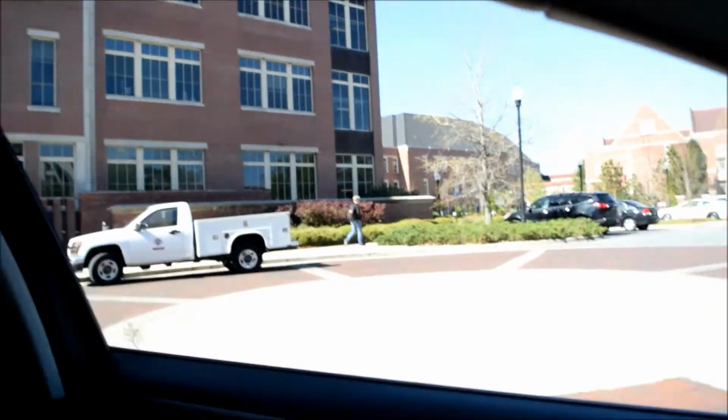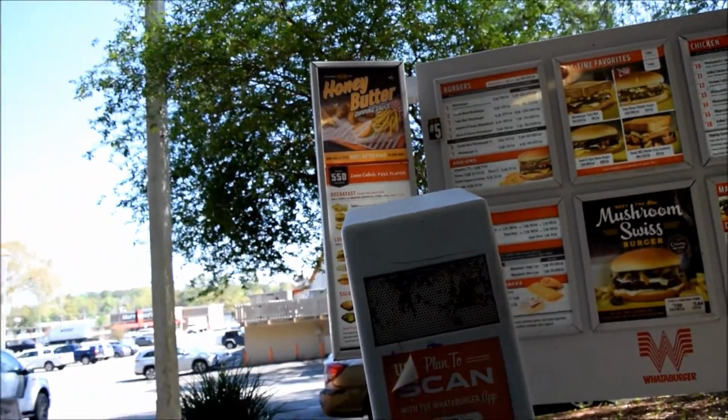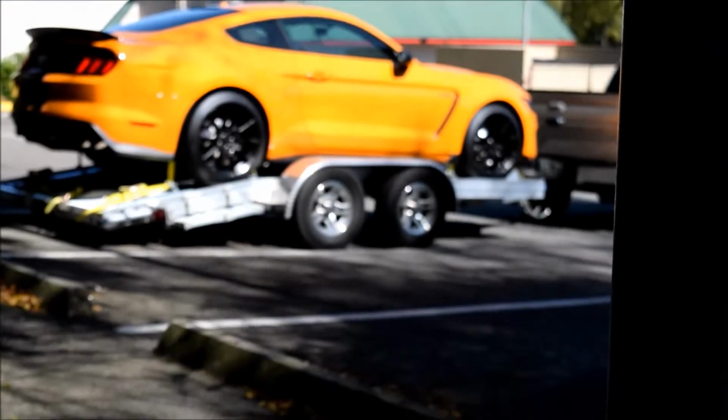Let's go. Here at Whataburger, taking a look at the food because I miss Whataburger, and we have that Shelby GT350 over there, a race car. We're waiting for my order, and you know your boy has to order his favorite, the Whataburger patty melt. Those of you who like patty melt, leave a thumbs up. That's my go-to whenever I'm here.